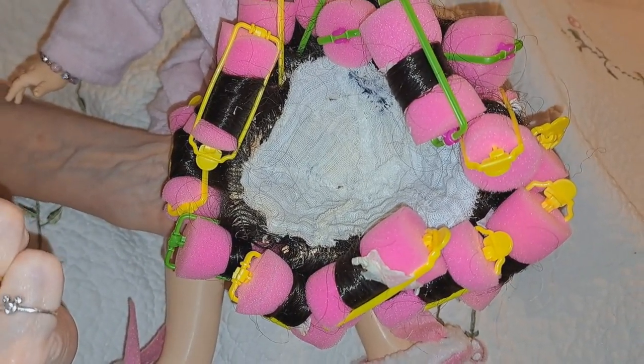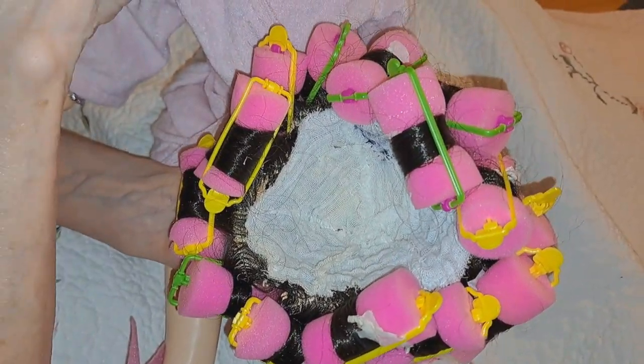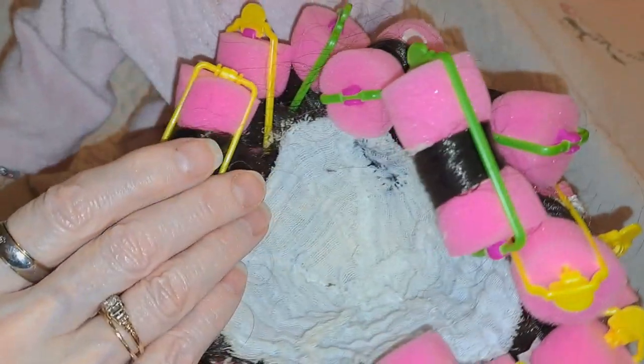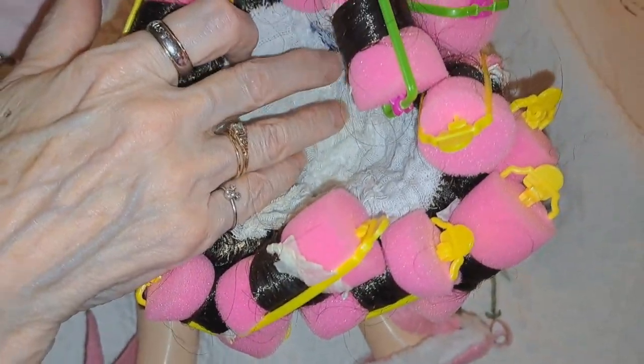And you washed it when it was not on her head. Oh, of course. We fixed her head. I'm aware. I'm just recapping. Okay, recapping. And as you can see, it's pretty. You can see the black hair through.